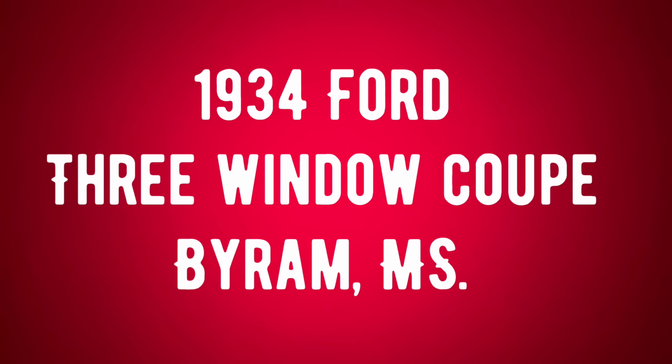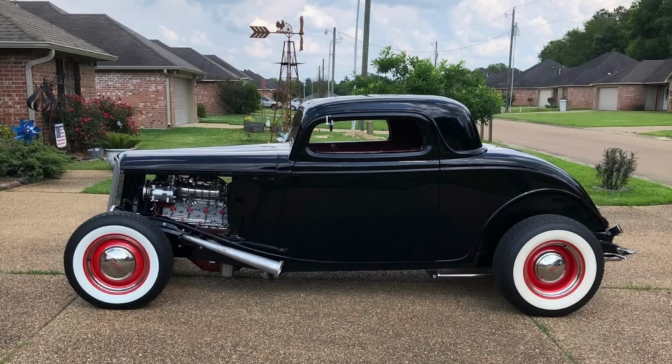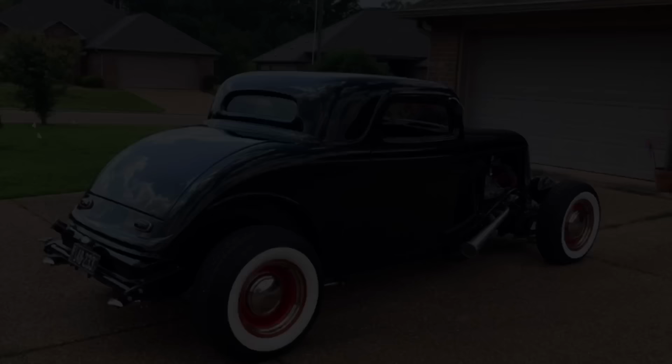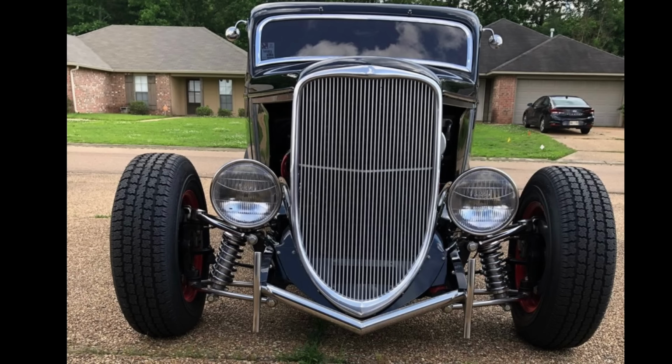Number 9, 1934 Ford 3-window coupe, listed in Byram, Mississippi for $45,000. Now, it says that the body was built by Roy Brizzle Hot Rod Shop. It's a chopped Gibbons 1934 fiberglass body with gloss ink black paint. It has a 1949 through 1953 Merc 24 boat flathead with B&M street blower. Has a GM throttle body injection system.